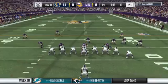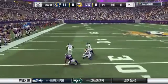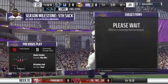They come out with 1 back and 3 tight ends. They go play action here on 1st down. Wide open receiver, complete. And the play goes for 19 yards. Gives them a new set of downs.